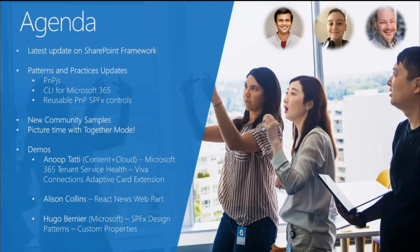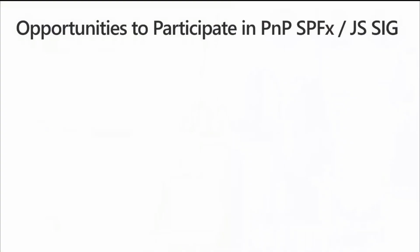Latest updates around SharePoint Framework. We'll run through some updates on the Patterns and Practices program, new community samples, our optional picture time with Together mode, and then 3 great demos from Anoop, Allison, and Hugo. So a Microsoft 365 Tenant Service Health Viva Connections Adaptive Card extension, a React News web part, and an SPFx Design Pattern custom properties. Excited to see all of those here shortly.